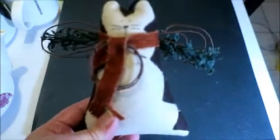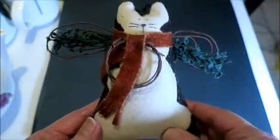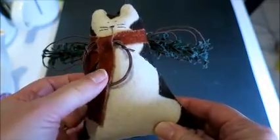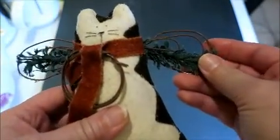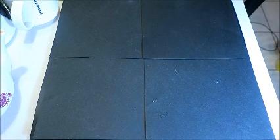Then this little guy, I did find him online, but he's out of stock, so I don't know what the original price was. But this is a felt cat, kind of with a wreath. It's an angel cat because it's got these wings. Probably about at least 10 on him. Again, like 25 cents.